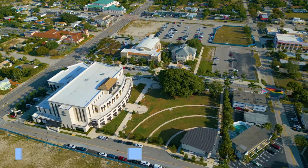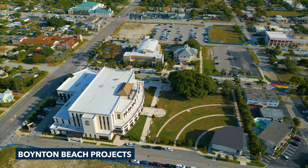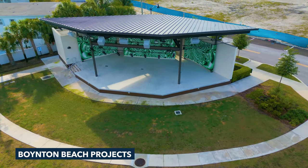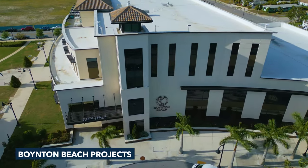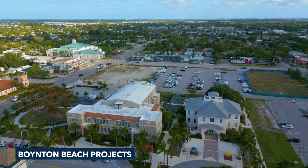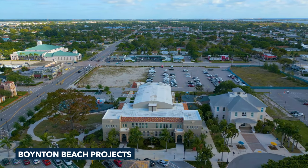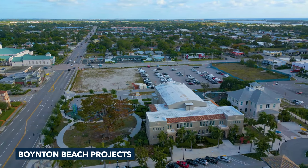The city of Boynton Beach has also done a great job in promoting the downtown area. They've purchased a handful of properties over the years and either demolished or renovated properties in that area. They've also built a brand new city hall in the downtown area, and they've approved many projects on surrounding parcels to help investors and developers build up this area. Let's walk through a couple of the cool projects that are happening in the downtown area.